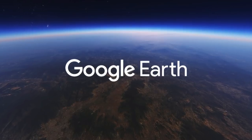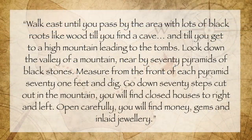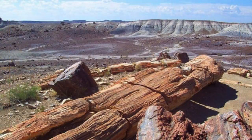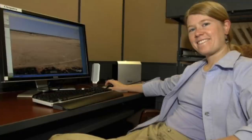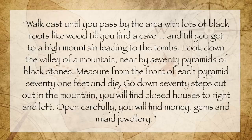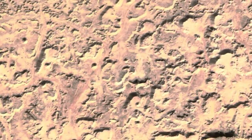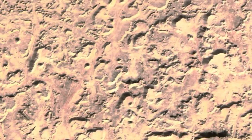I'm grounded in the fact that I'm just looking at Google Earth and following the instructions of a 700 to 800 year old treasure hunter's manual. But I have to say I have enjoyed the challenge, inspired by the work of Sarah Parcak, who is a well-known space archaeologist and has discovered countless sites of interest from satellite imagery. But if you find any information, if you see anything in your own investigations, please do let me know, and I'll be doing my own research on this idea.